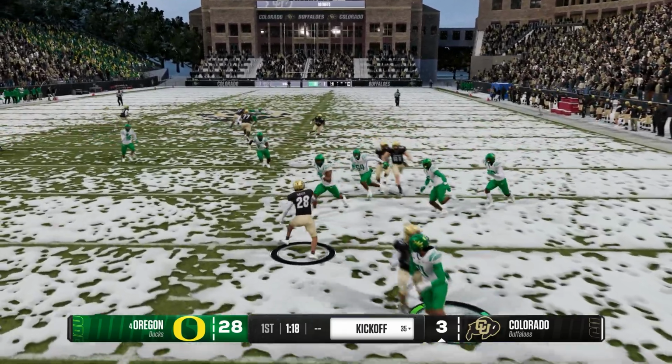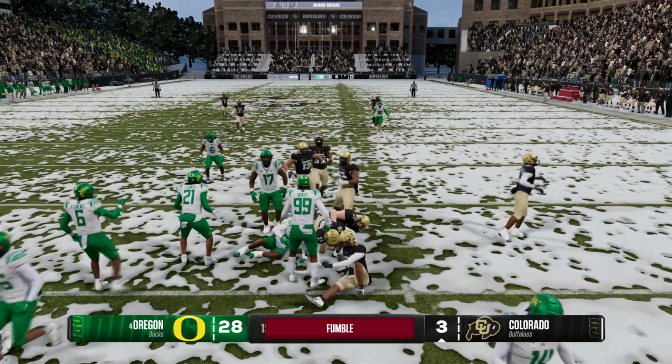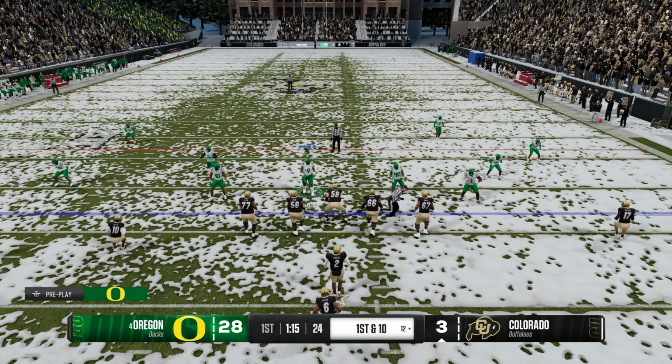On the run from inside his own 5. And the ball's free, deep in his own territory. Almost a disaster on that return. They jump on it, and they'll maintain possession.